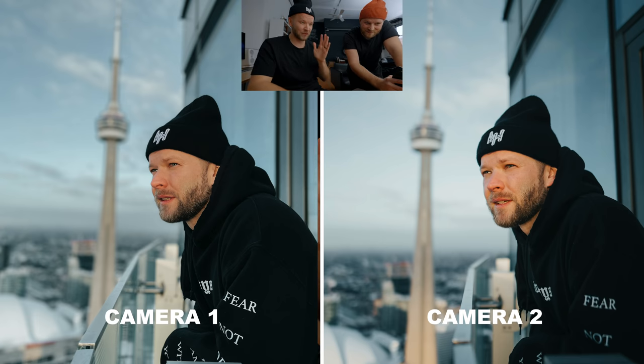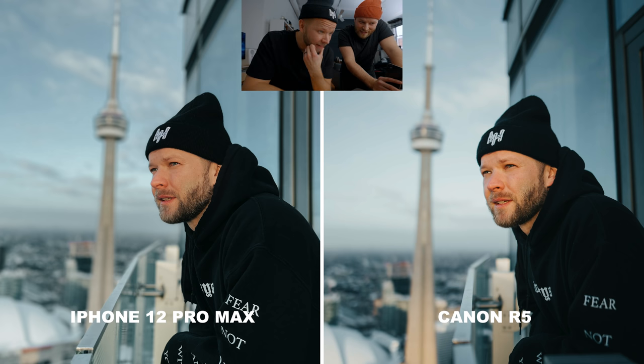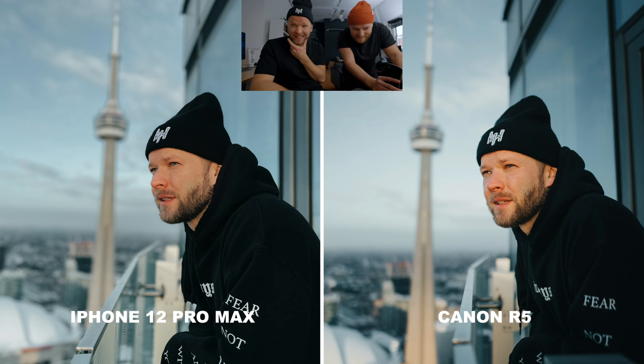I know this one almost for sure. Camera A is the iPhone and camera B is the R5. Very good. You know how I knew? The iPhone does a way better job on the sky in terms of exposing it. Yeah, you can almost get too much light there. It just does such a good job with the HDR. But man, the portrait mode is getting really good. Even that looks kind of like a gradual depth of field. How is it this good?